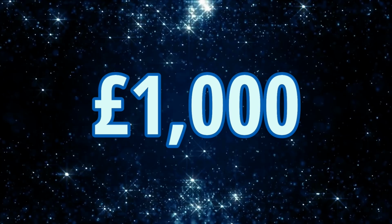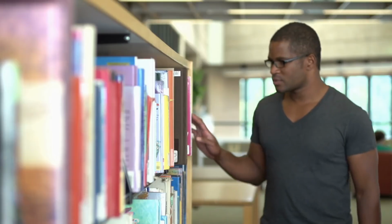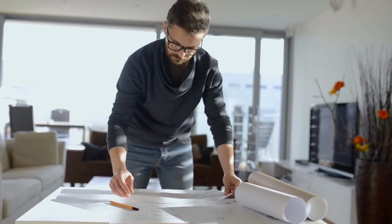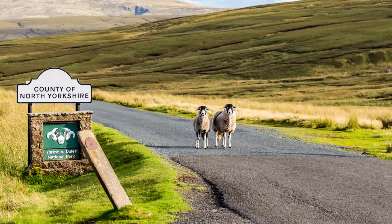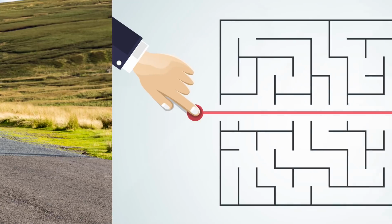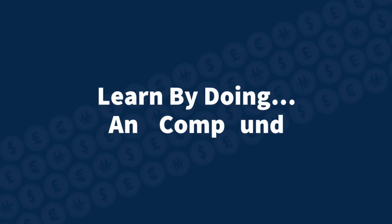This is key and should be your goal for the early years, to crank up your savings per month figure to £1,000 or more. Options include plotting a new and more lucrative career course, starting a side hustle home business, downsizing some expenses, moving city to somewhere where life is cheap, or any other way you can think to supplement your income. Learn by doing and compound.